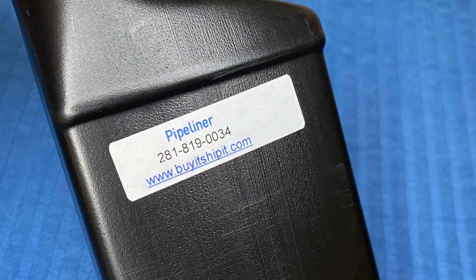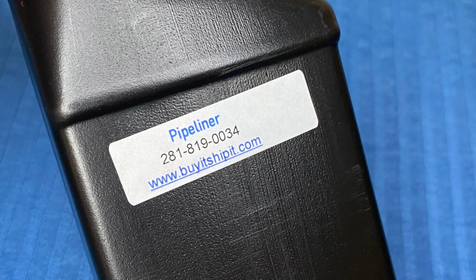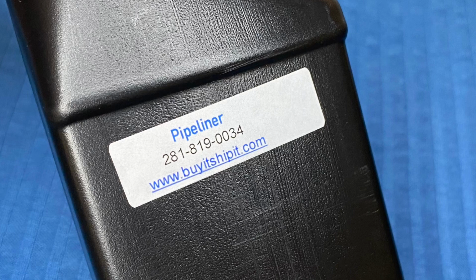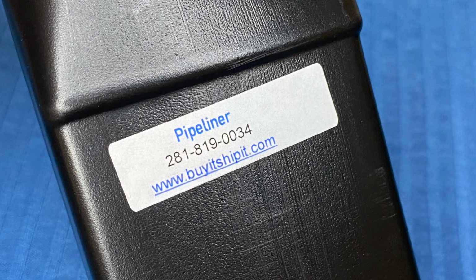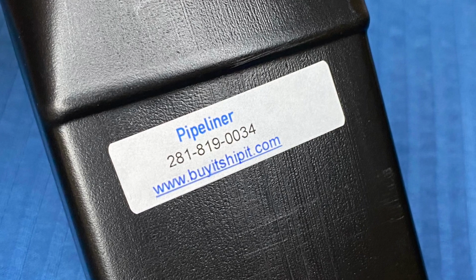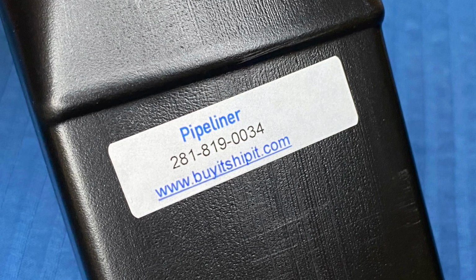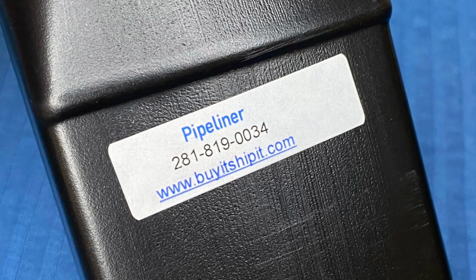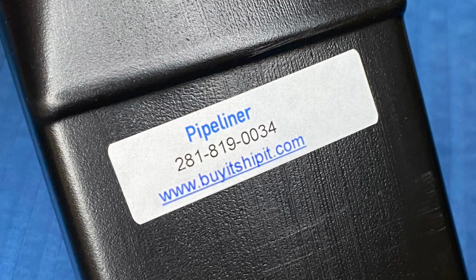The next one is called Pipeliner. To me, it's really hard for me to distinguish between the Cowboy Britches and the Pipeliner. They're very, very similar, but if I had to give a little bit of a difference between the two, I would say that the Pipeliner is probably a little bit stronger than the Cowboy Britches, but for a masculine scent, another great choice.